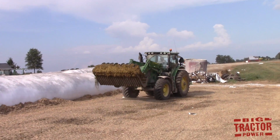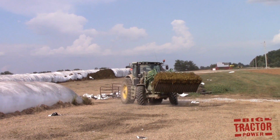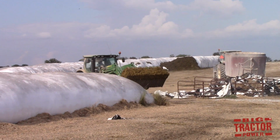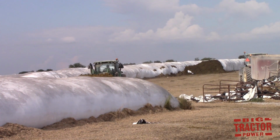After several months inside the bag, the corn has fermented and is ready to feed to the dairy cows on this farm. A John Deere 6175R tractor with a loader and silage grapple drive into the bag and scoop out the silage and carry it to a TMR mixer.